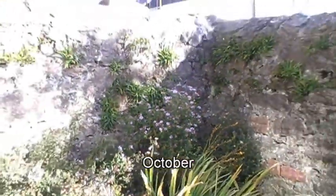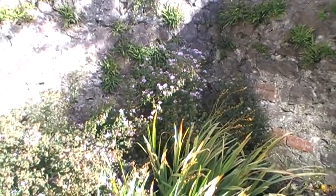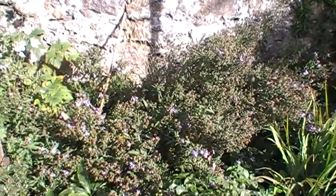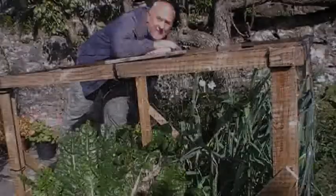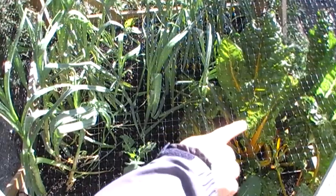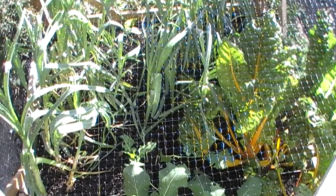Now we're getting towards the end of October. The Michaelmas daisies have passed their best. Here's another plant that tends to spread like anything. In this part of the garden, it's fine. It makes a lovely piece of colour towards the end of the year. This is a square foot garden. And so far, we've had a very productive year. And over here we've got Swiss chard, and the rest of it are leeks.